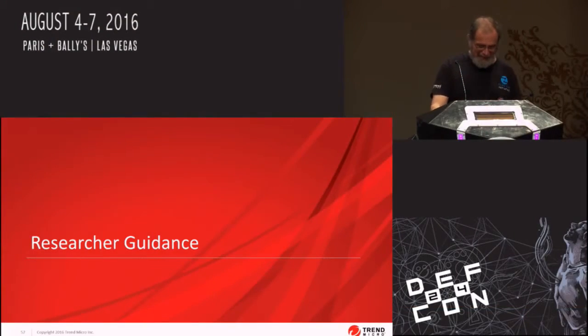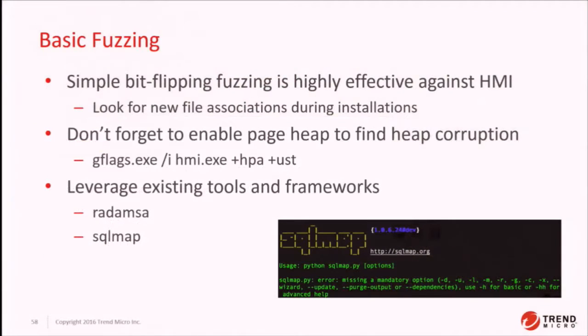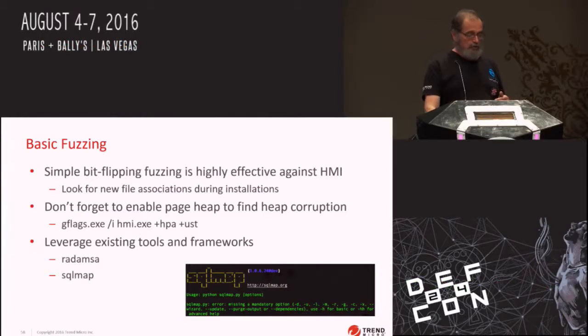Yes, researcher guidance. So, what do you people want to do? Well, the first thing to do is fuzz, right? These things are easy to fuzz. They don't have CRCs. Most of these file formats are wide open. Just do bit flipping. Remember to turn page heap on for the process that's being attacked. That's a great way to find memory corruption because then it breaks at the corruption point, not later on when it's being used. Use the tools you've got for fuzzing. Use your tools for analysis.